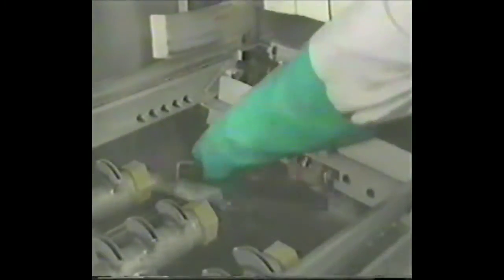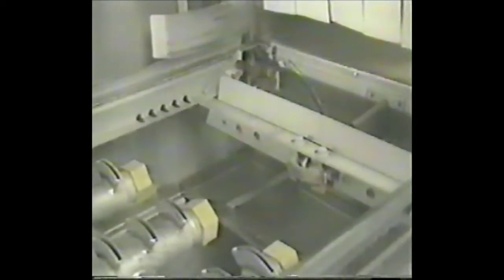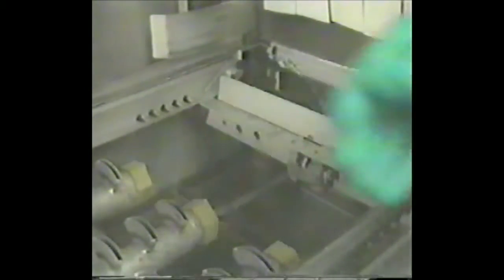Now, replace the scrap trays. Be certain these trays are in their proper position. Scrap trays help to keep the wash water clean and prevent any objects from falling into the tank. With the curtains, scrap trays, and wash arms in place, close all tank drains and fully open all fill valves.